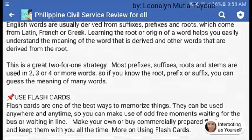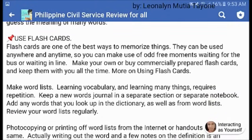Use flashcards. Flashcards are one of the best ways to memorize things. They can be used anywhere and anytime, so you can make use of odd free moments waiting for the bus or waiting in line. So, basahin lang natin ito.